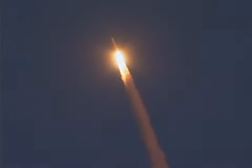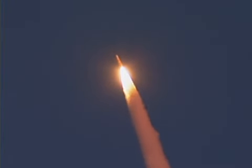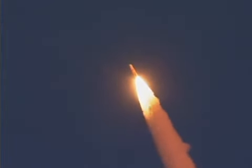Approaching 47 seconds. Mark, 47 seconds. Mach 1. Vehicle now going transonic. Chamber pressures continuing to hold. 1 minute, 1 second into the flight. Max Q, maximum dynamic pressure in the vehicle.